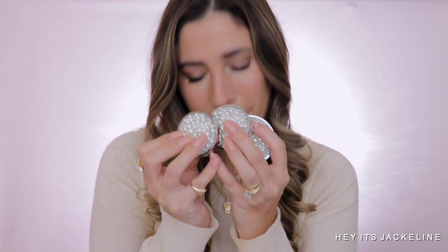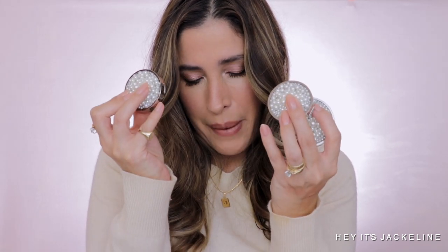And now going into something that I have no clue if this will be part of the sale or not, but the holiday 2021 collection. If you want to get something from Chantecaille, get these ones right here. I mean, the Perle Lumière, this is the highlighter, the one that I'm using today.